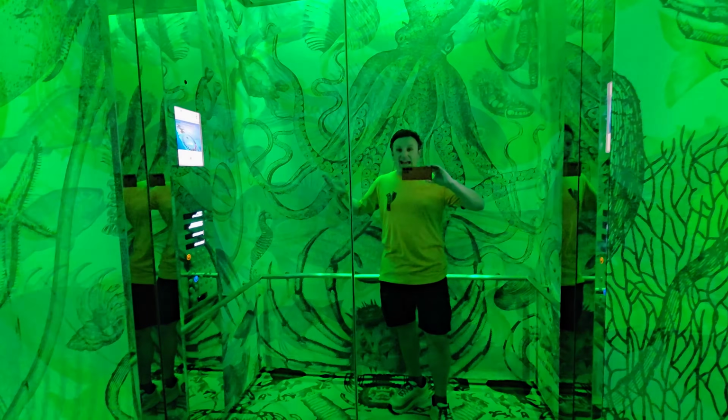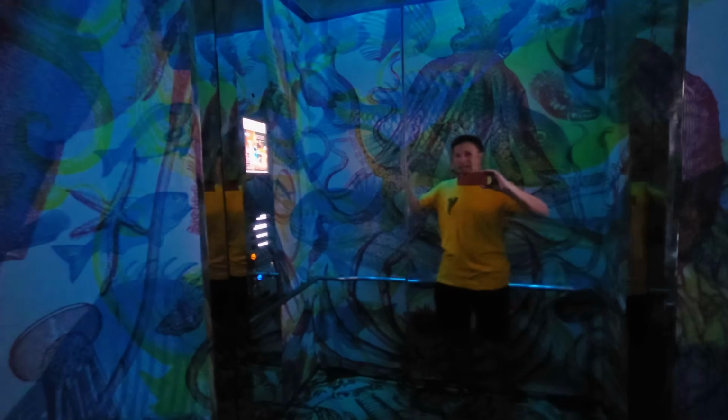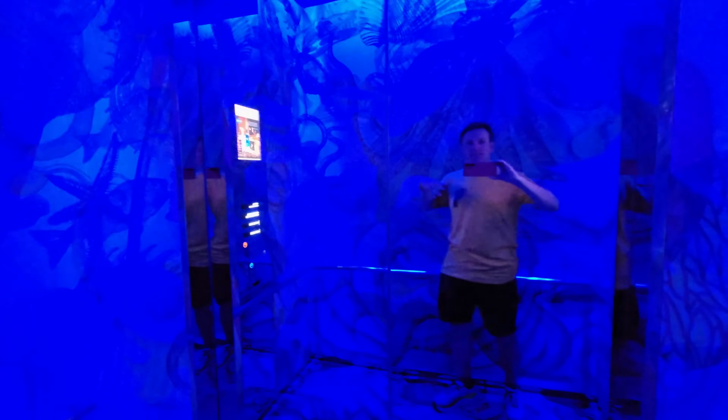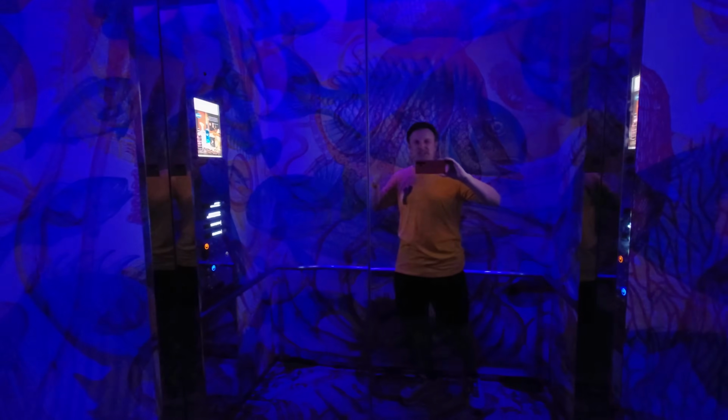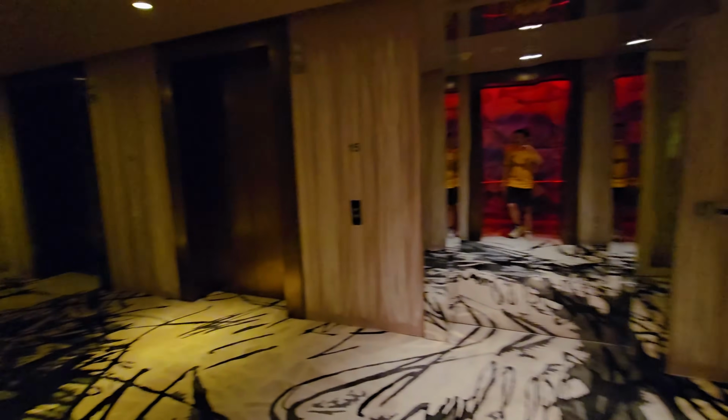Greetings from inside the elevator. The elevators in this hotel are really pretty trippy. They've got color changing lights. They've got artwork on the walls. Really reminds me of something that would be more part of a W hotel than as part of the JW Marriott. And I always get confused because it's so hard to find the numbers over there. Oh, and this is on the guest room floors. They're quite nice.